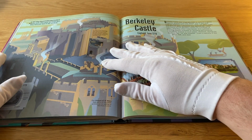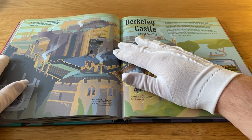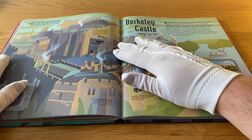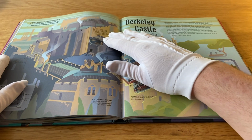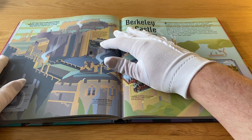In 1327, King Edward II died suspiciously at Berkeley Castle while being imprisoned there. Many historians think he was murdered. King Edward II was kept in a small cell next to the keep after his wife, Queen Isabella, and an enemy nobleman invaded England and captured him.